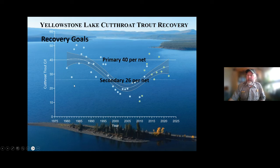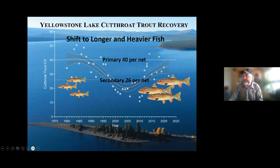These are our goals for cutthroat trout recovery, represented by these horizontal lines through here. The dash line is a secondary goal, and the primary goal, where we really want to get to, is this top line, which would be at 40 fish per 100 meters of net, set by this assessment program. And you can see in recent years, we're above our secondary goal, and in some years, we're actually surpassing our primary goal. So the cutthroat trout are really responding well to the lake trout suppression.